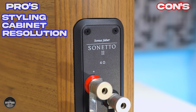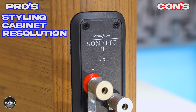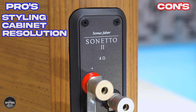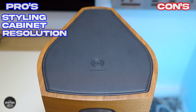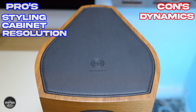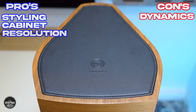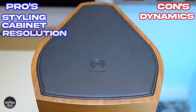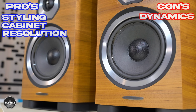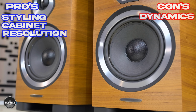Also, I found that they will definitely tell you if you don't have things properly dialed with your hi-fi system. Again, a sign of a speaker's excellent resolution. Overall, and especially compared to the Evoke 20, the Sonetto II are more calm and relaxed, and maybe a little bit subdued in their overall presentation and dynamics. And in a way, this does feel harsh to label this as a con because it's probably more of a design choice and difference, but it is a noticeable difference.